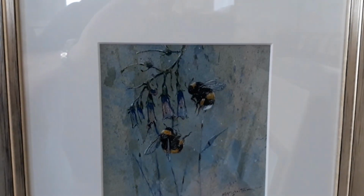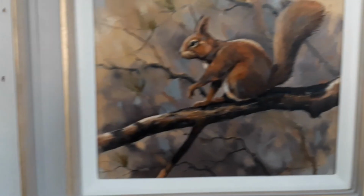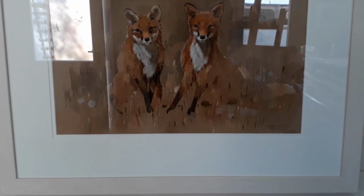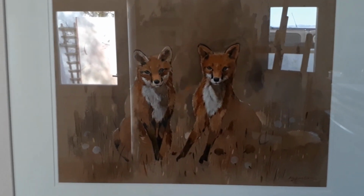And this is a framed painting of the bees and a hummingbird hawk moth. And we've got tree bumblebees now in the garden. So that's what these are here. And we're coming to the end of the work in the studio. There's a painting of puffin here, and the red squirrels, which we're very lucky to have in some of the local woods. So these were sketched from a couple of fox cubs at a badger set near here last summer.